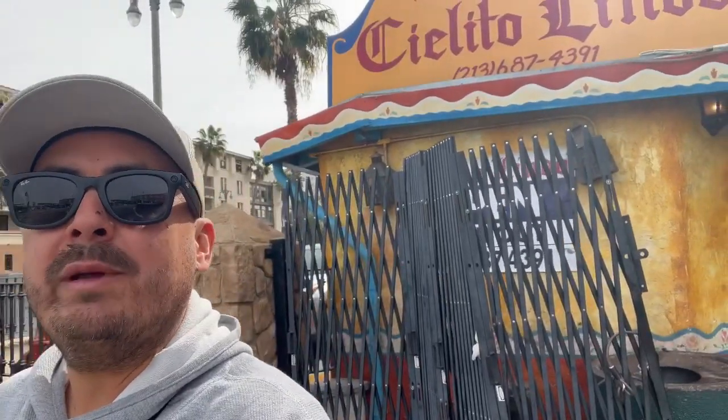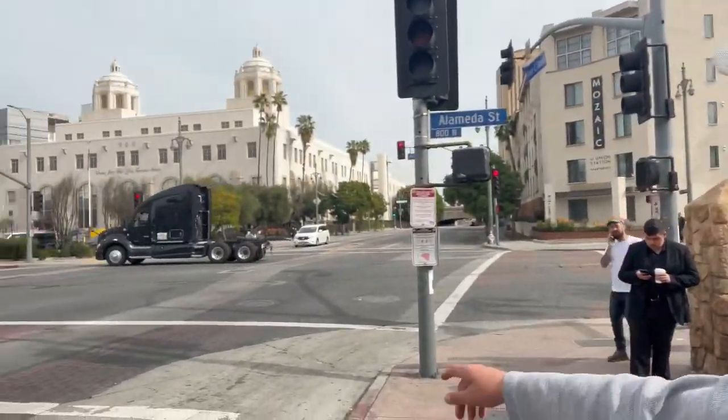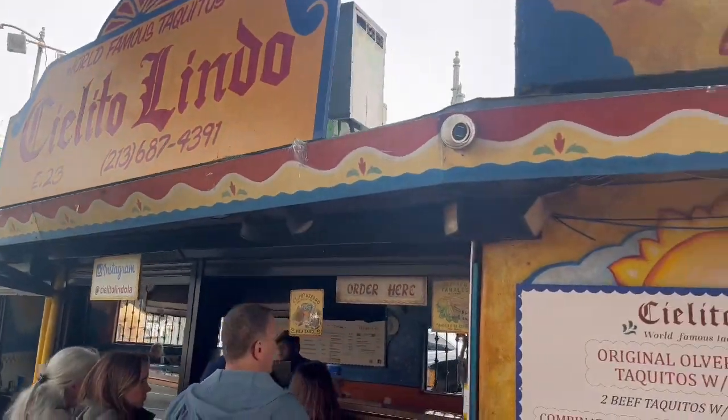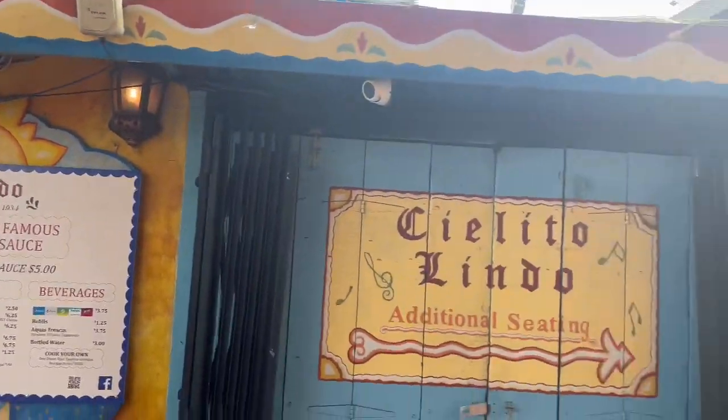All right, join me today for a tour of Olvera Street here near downtown LA, right across the street from Union Station. Union Station is right across the street, just so you know, the bus station and the train station. Right here is a landmark. We're gonna start off with one of the landmarks right here. Alright guys, this is it, Olvera Street.